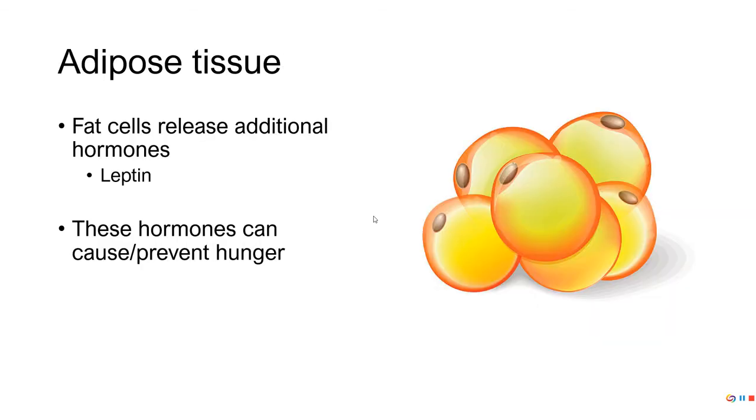So this leads us to adipose tissue. There are other hormones that are released, and one of those is leptin. Leptin is one of the ones that helps with regulation of hunger and caloric intake. Sorry for that pause, I had to cough. Leptin is the opposite of ghrelin in that it doesn't cause hunger.